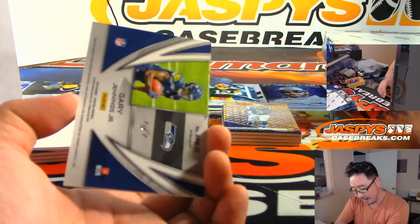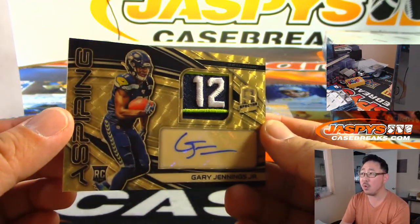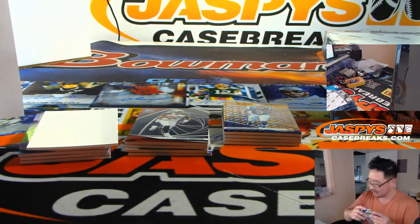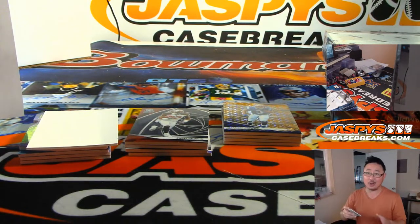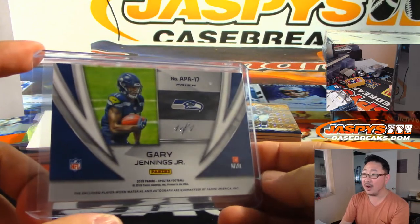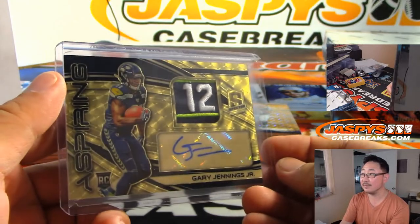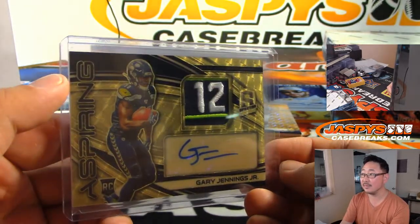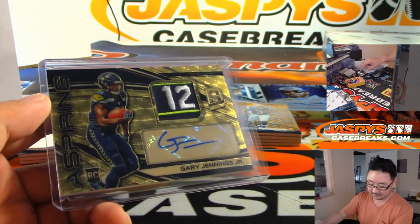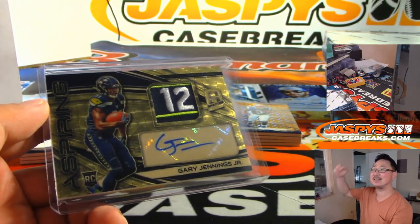And wow, one of one, Gary Jennings Jr. Woo! You got the 12s patch right there. And that's Chris Ahlquist with the number one. That's a great patch too. Chris Ahlquist, all aboard the Big Hit Express. Woo woo!